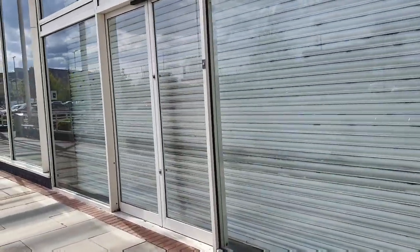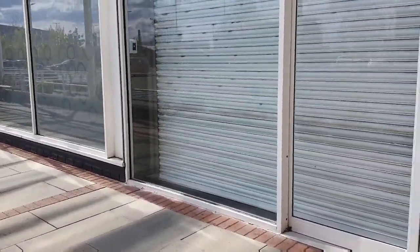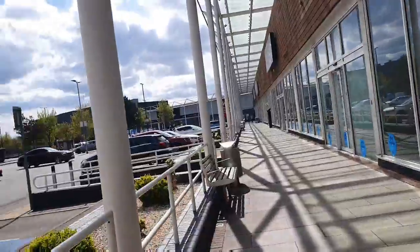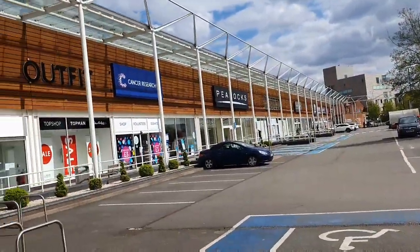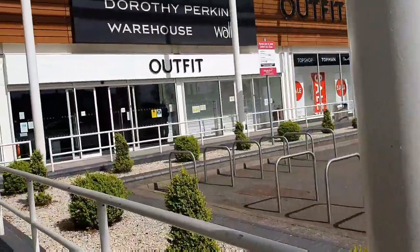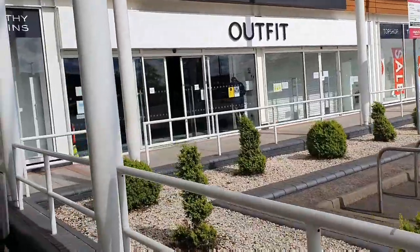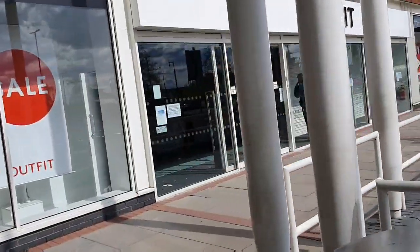So you can see how many shops have been closed, and that testifies that a lot of people have lost jobs, because all the workers in these shops have no job to go to. That creates a lot of mental health problems, because depression and anxiety come in, because you have to think about looking for another job. So this is a crisis all over the world. I'm sure every country has faced some closure in some way.